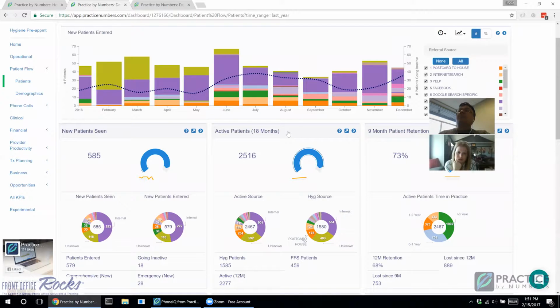So that means the patient has been back at least twice. Once when they were a new patient, they got prophy and exam and comprehensive, and then they came back again for D0120. And that's what we count as active hygiene.